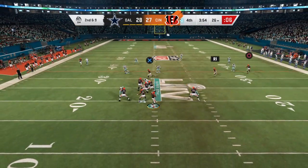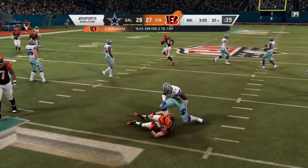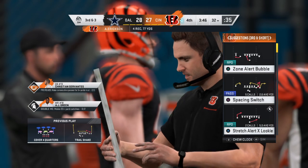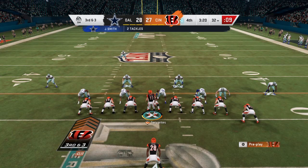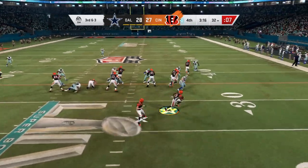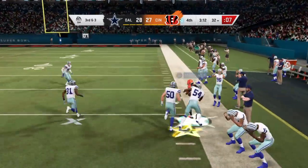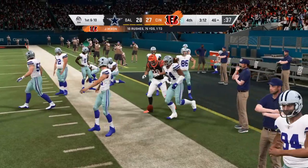2nd and 9 now. Over the middle, complete. It's Erickson. In today's football, where receivers break tackles, make people miss, get upfield for the extra yardage, when you see a play like that where it's caught and he's dropped on the spot, that's a big-time play by the defense. That good for 22 and a first down.